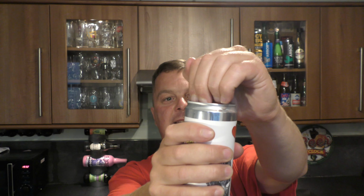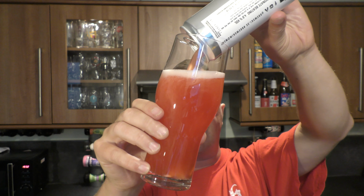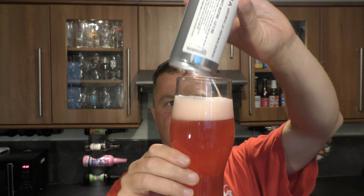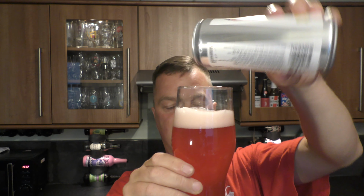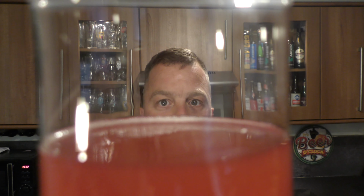Right. Let's get this beer out into a glass, see what we get. It's a 330 milliliter can. A little bit of smoke on the can opening. Beer in the glass then. Oh, we've got another pink number from this series of beers from Brewski. Listen to the carbonation. Did you get that before it dissipated completely?